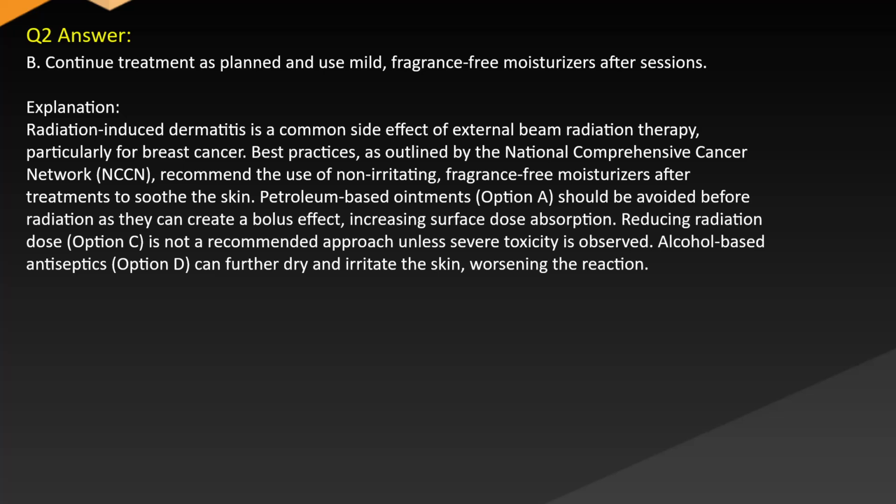to soothe the skin. Petroleum-based ointments should be avoided before radiation, as they can create a bolus effect, increasing surface dose absorption. Reducing radiation dose, option C, is not a recommended approach unless severe toxicity is observed. Alcohol-based antiseptics, option D, can further dry and irritate the skin, worsening the reaction.